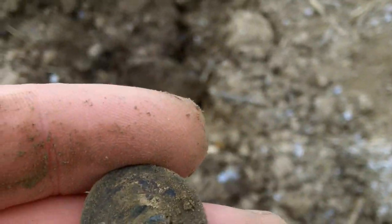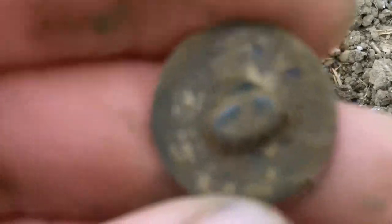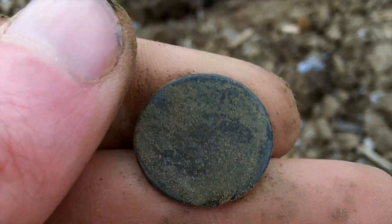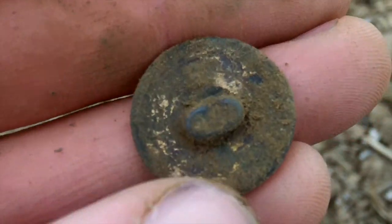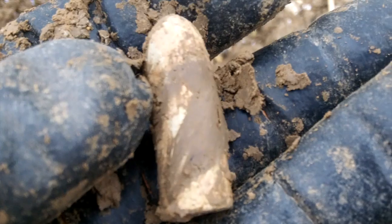Shush, you foolish, blooming people riding hairdryers. Okay, so there we have it. I can't see anything there. It does have some weird markings on the front, but they don't tend to have anything, these type of buttons. So it's probably just my eyes deceiving me. That'll come up nicely in a clean-up, though. Oh, blooming hell, look at that old bullet.